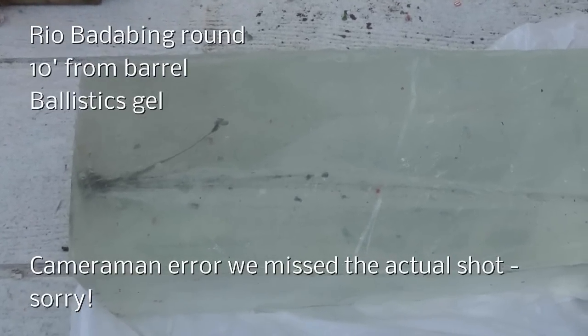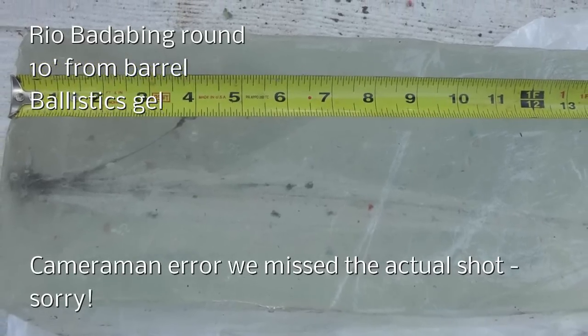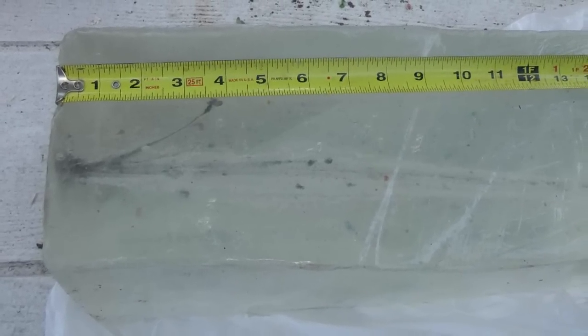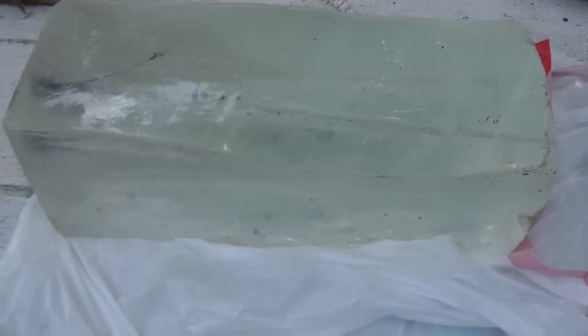All right, YouTube. Rick and Steve, here we go with the Rio 12-gauge shotgun round. Looks like we had complete penetration of the block, which is 16.5 inches. At about the 6-inch mark, we have a permanent cavity that is about 3 inches wide.